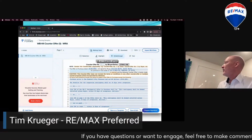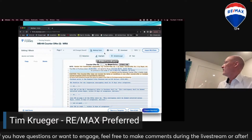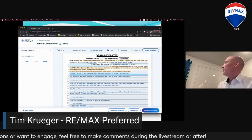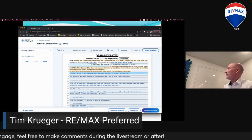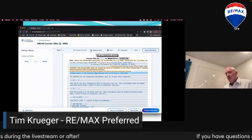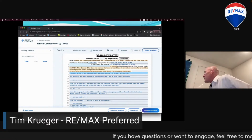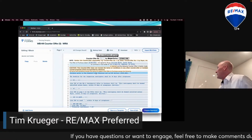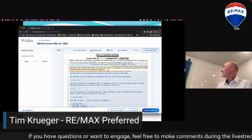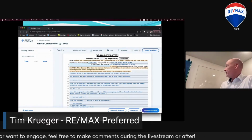Okay, counter offer by seller. Okay. Counter 1 by seller. So there's a couple of notes. All these notes in the counter offer and the multiple counter are pretty important. Basic stuff for us, but again, stuff that we should let the seller know. The top one is just what we just talked about, how to number this sequentially.